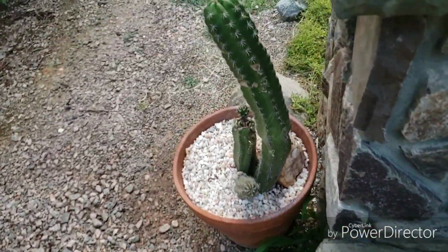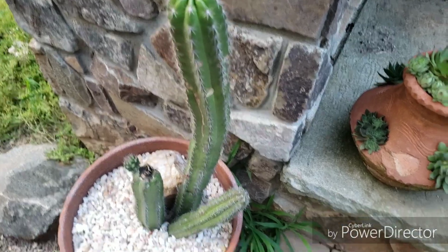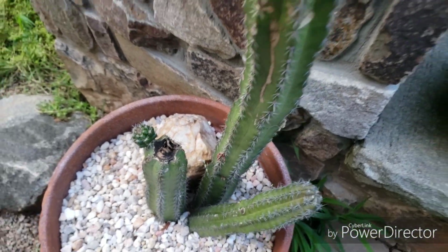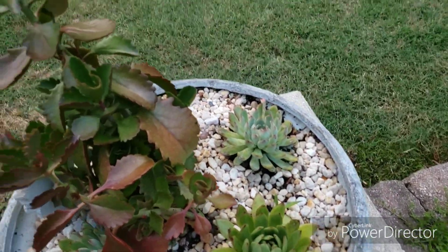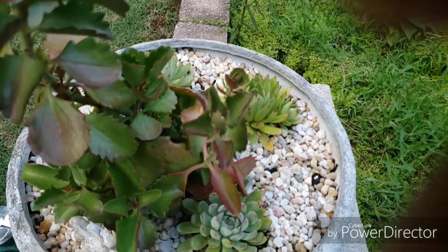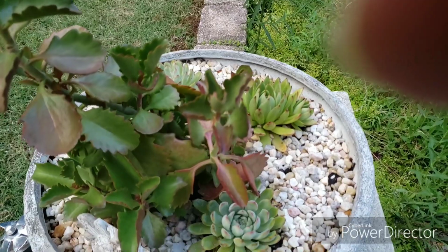And this is a cactus. We'll see a piece broke off, but look, we've got another little side shoot that's coming out. And here's my succulent pot. It's doing well. This is a big old crazy piece, but it's doing well.